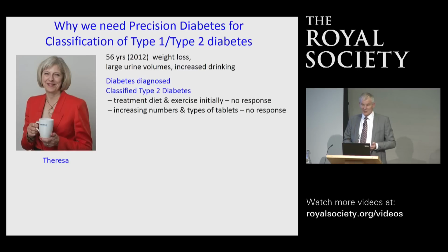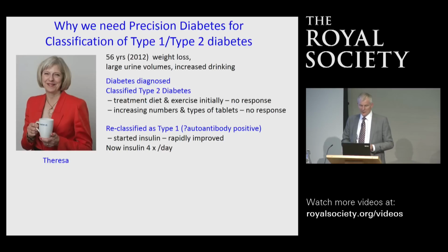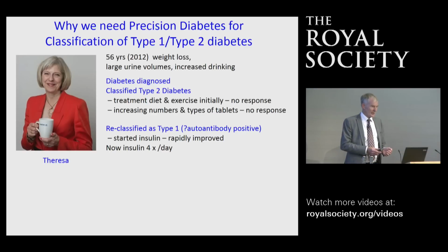She went on diet and exercise initially. There was no response. The blood glucoses continued to rise. She continued to lose weight. She continued to be unwell. So, following our guidance, she then went on to tablets. After trying metformin, she then went on to a second tablet, so increased the dose, increased the number of tablets. There was still no response. And finally, at that point, there was a kind of light bulb moment of, was this type 2 diabetes or was this type 1? And it was reclassified as type 1. She started insulin. She's now on 4 times a day insulin, which has been extremely successful. She is the only prime minister in the world ever to be a head of state who has type 1 diabetes. And she's managing that extremely well.